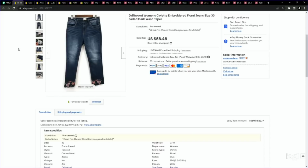They were called the Colette jeans. We paid $5.50 for these. We originally listed them, I think, for like $65 and then had to drop the price because they did sit for a little bit. But even though they sat, we still ended up getting an offer of $45 for them, which is a great return on investment. This is definitely a brand I would recommend picking up. Even if you have to sit on it, as you can see, you're still getting really good money for it, even sitting on it.